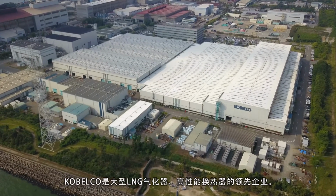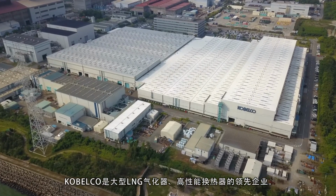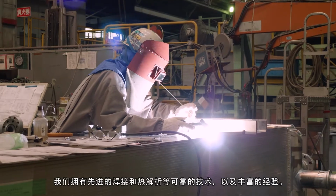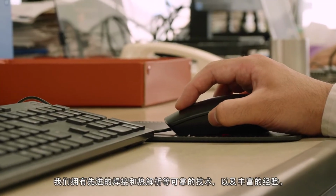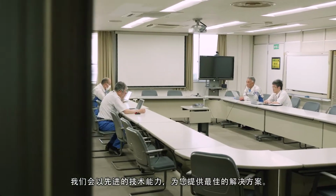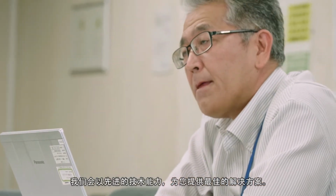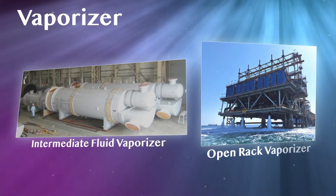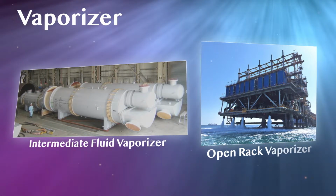KOBELCO is a leading company of large LNG vaporizers and high-performance heat exchangers and has played an important role in the LNG supply chain since the 1970s. KOBELCO proposes optimal solutions with advanced welding and thermal analysis technology. In the field of vaporizers, we have a lineup of ORVs and IFVs.